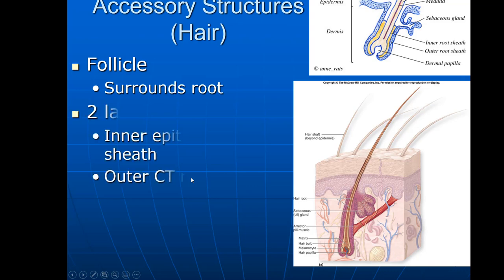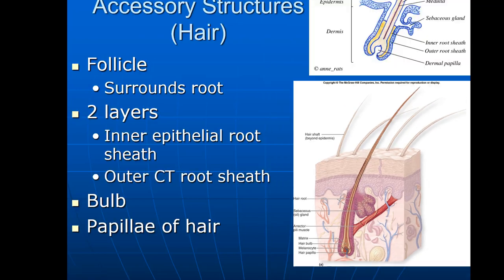If we look at a hair follicle, that's the structure that surrounds the root. There's two layers. There's an inner layer that's made of epithelial tissue, an outer layer made up of connective tissue. So inner epithelial, outer connective tissue. You can see there it forms an expanded region down here at the base of the follicle. That's called the bulb because it looks like a light bulb. Papillae of the hair is just this opening. They call it dermal papillae here. We'll call it papillae of the hair just to keep it separate from the skin. So papillae of the hair is that little opening. And if you look closely, you can see some blood vessels in there.